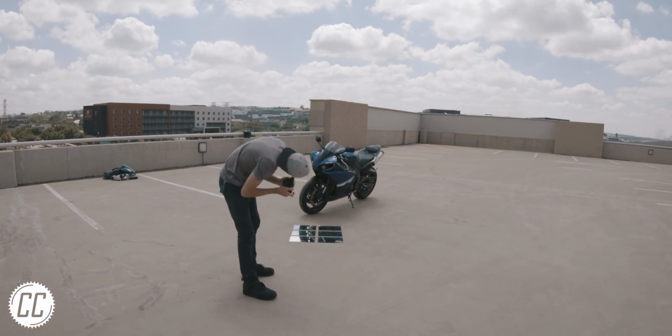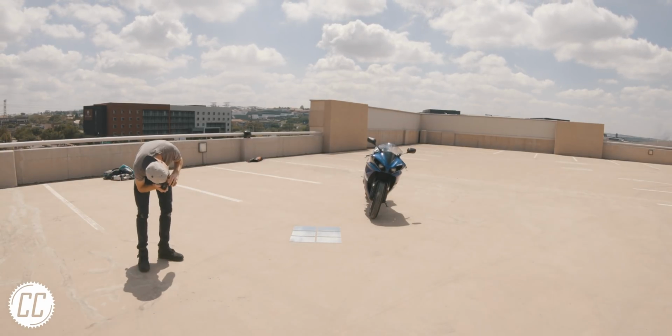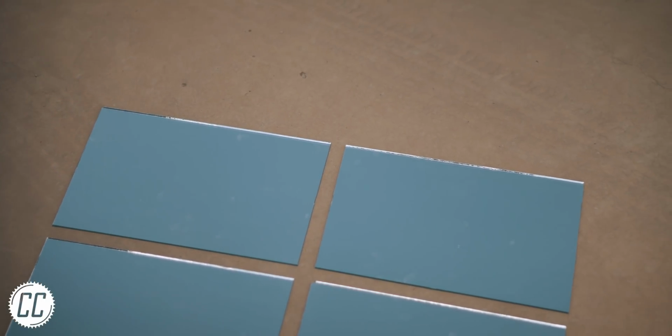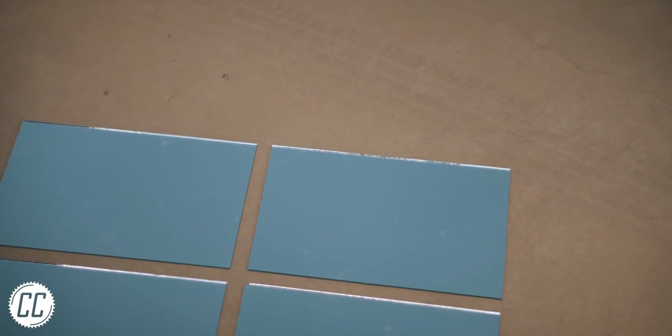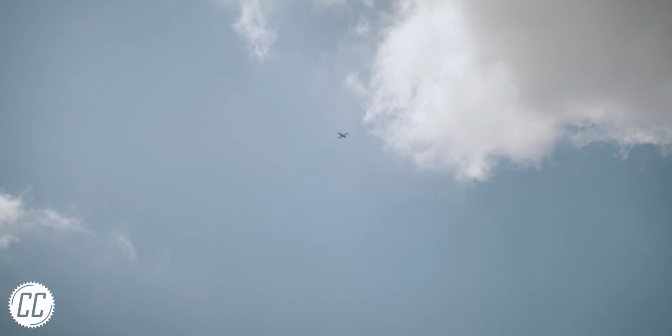Usually a bright sunny day at this time is the worst possible time to take photos. But with these mirrors, it's perfect. Well, in a way. The blue sky reflecting off of them looks much better than an overcast day would. And this particular rooftop was chosen because of how bland the color of the floor is. That way, the blue bike and sky get all the attention.